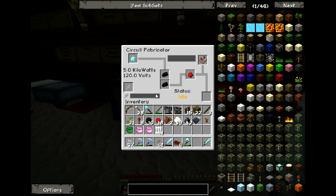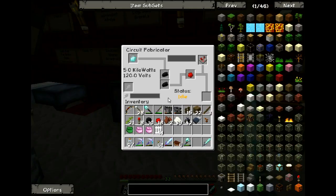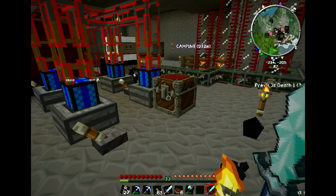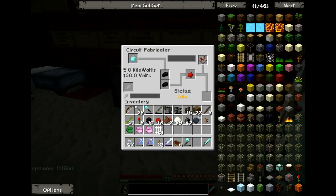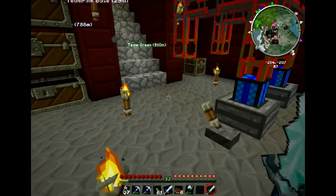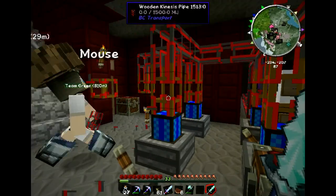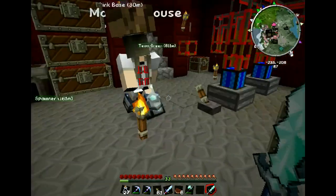In the meantime, I'm going to look for colors and cuteness. Where's the power to this? It's just gone. It didn't finish doing it. We need to connect one of these to it. If we have kinesis pipes, which are mostly all up at the base here. It got halfway there, and I was like, this is not going to happen.